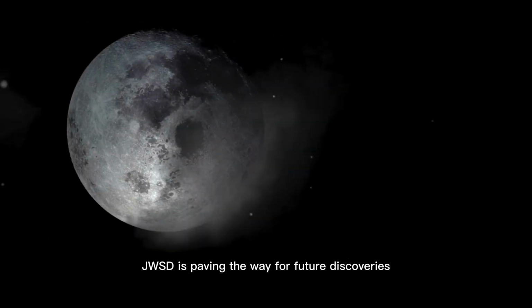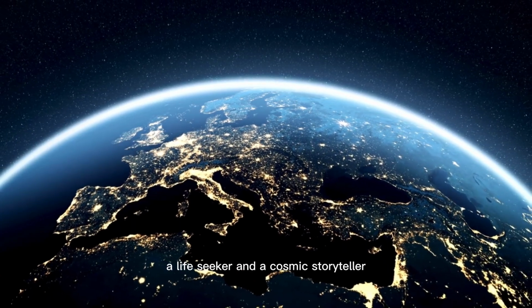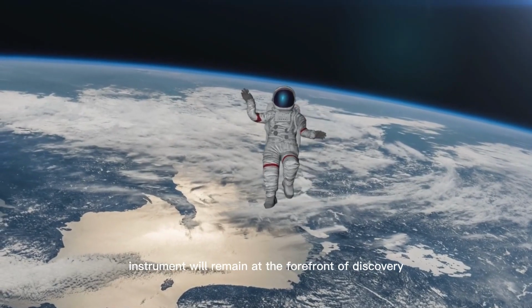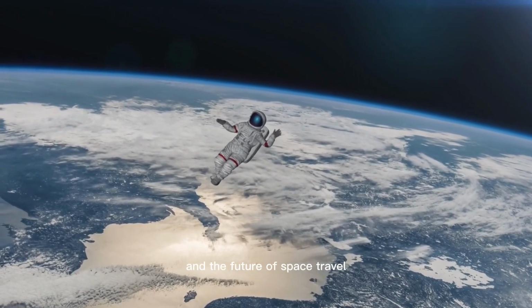It's more than just a telescope. It's a time machine, a life seeker, and a cosmic storyteller. As we venture deeper into space, this remarkable instrument will remain at the forefront of discovery, shaping our understanding of the cosmos and the future of space travel.